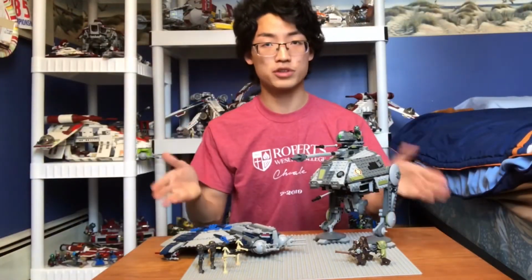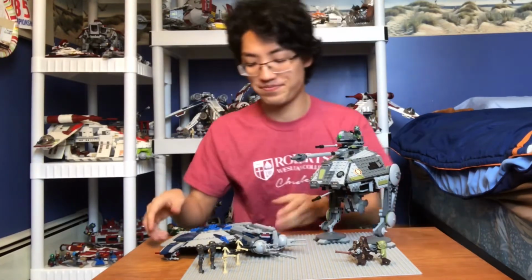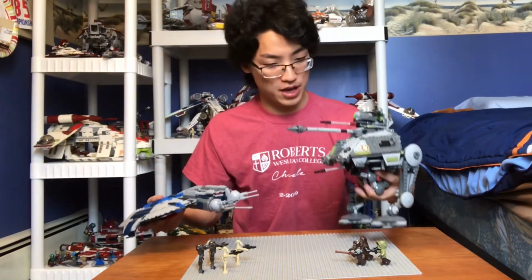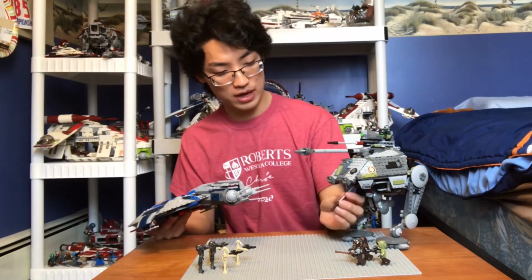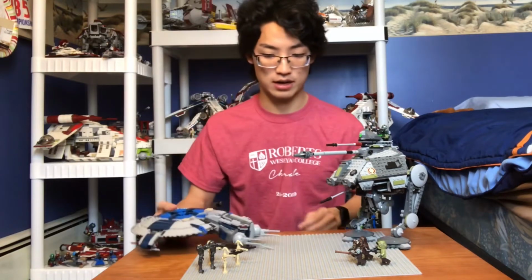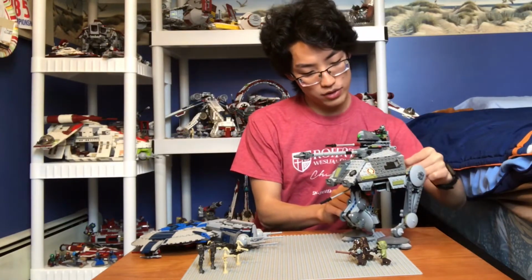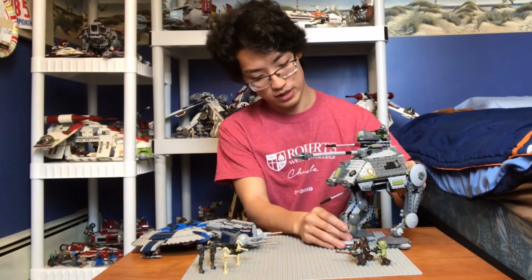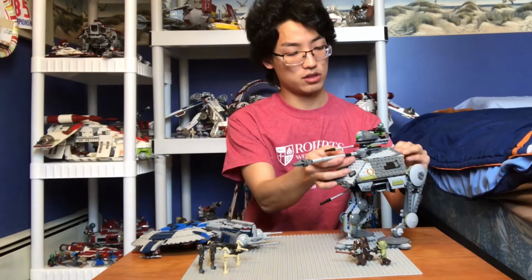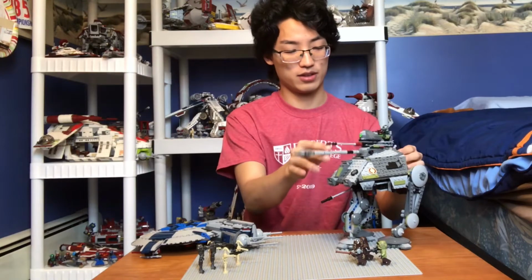So, which of the two sets in this little duo would win? Well, let's just say that we have the two ships, right? AT-AP Walker has one pretty agile gun, but that's really for infantry, so this would probably be used for taking out the droids on the field. Let me just quickly deploy this leg. And for the AT-AP Walker to use the big gun, it really needs to stabilize the third leg first, so it's going to take time to stabilize that and then to unlock it. And unfortunately, in order to shoot the big gun, it only moves up and down.